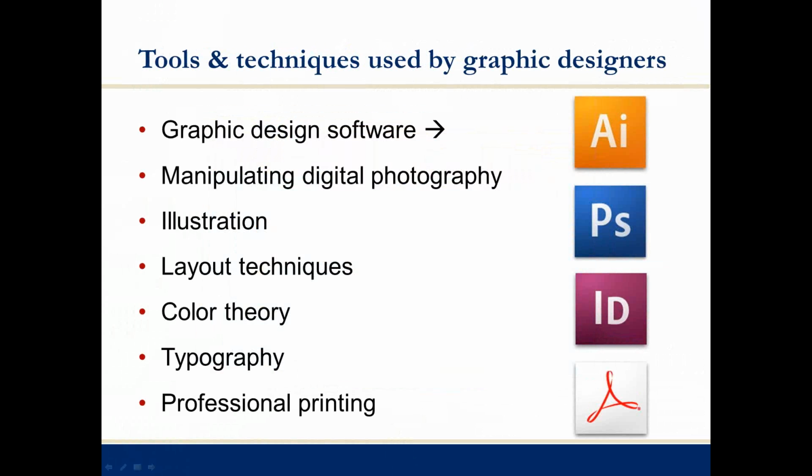Working with typography, and of course, working with professional printers. So when you are producing a physical product, whether it's product packaging or some sort of paper, postcard or brochure, there's the work involved with coordinating with the print shop that's going to be producing that piece to make sure that it comes out correctly. And there's a lot of information around doing that right.